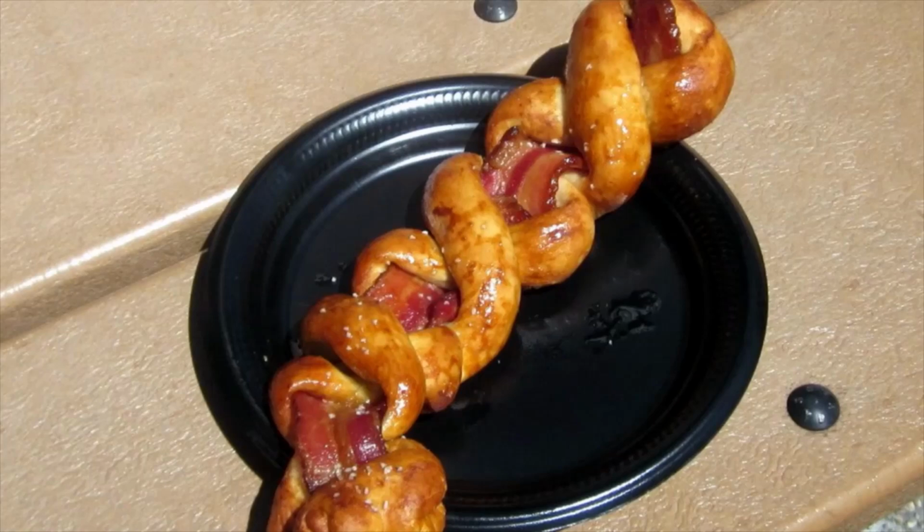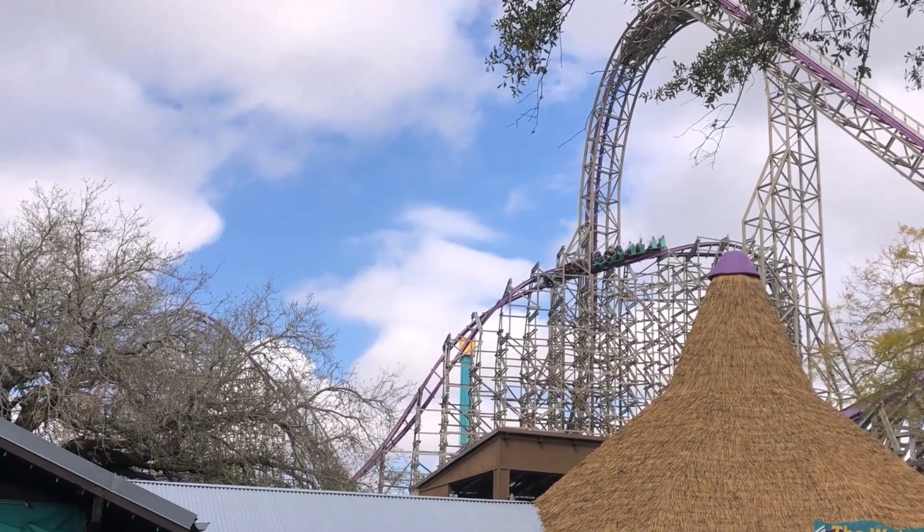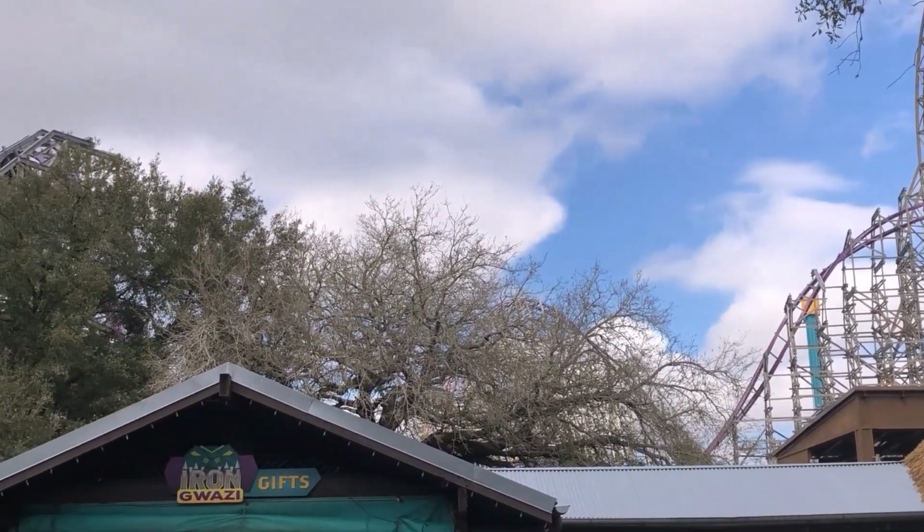Now, I'll give you a tip about seeing the animals, because that's a pretty major attraction here. I think there's a lot to enjoy, and the first thing I will talk to you about is the shows.